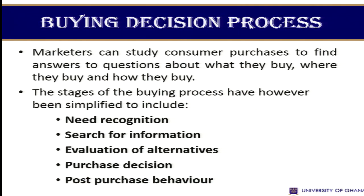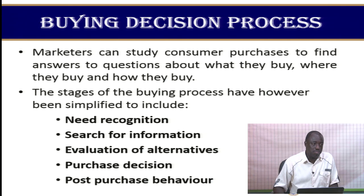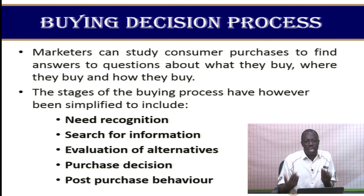Now, we have the buying decision processes. To be able to buy effectively, the starting point is to go through what we call the need recognition. If you want to buy a laptop, the starting point is to show that you have a need for a laptop. The need recognition is for the individual to question himself or herself to find out whether really I need a laptop. And once you establish the fact that you need a laptop, then you go to the second stage, search for information. Now you explore and look for all the possible information about how a laptop can be acquired. So you go on the net, you go through shops, you go through a lot of areas where you think people are selling this laptop.